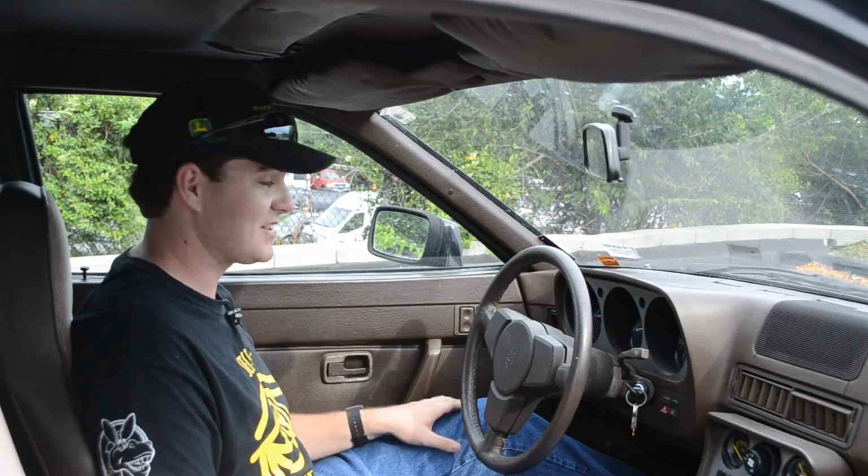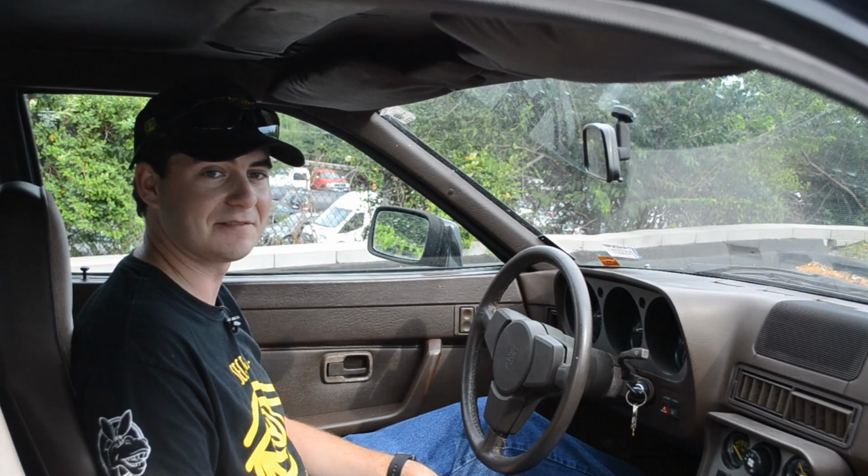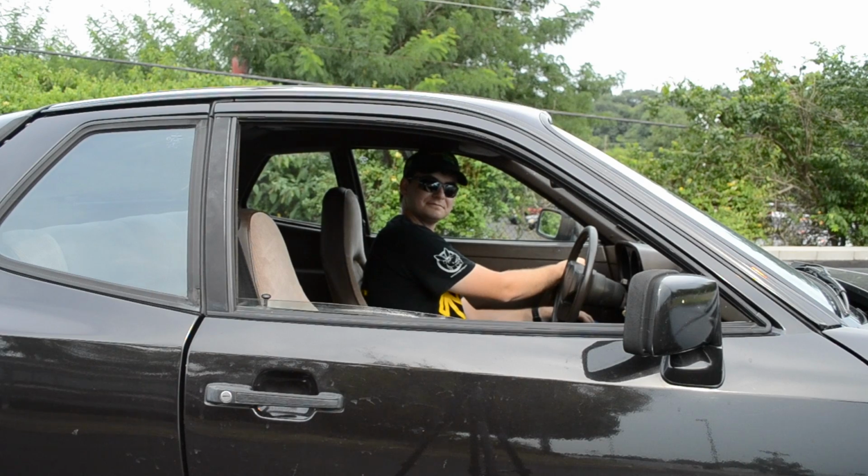The window switches are placed on the side of the door like this, which is the least ergonomic window switch design I have ever seen. Also, the windows are a bit slow.